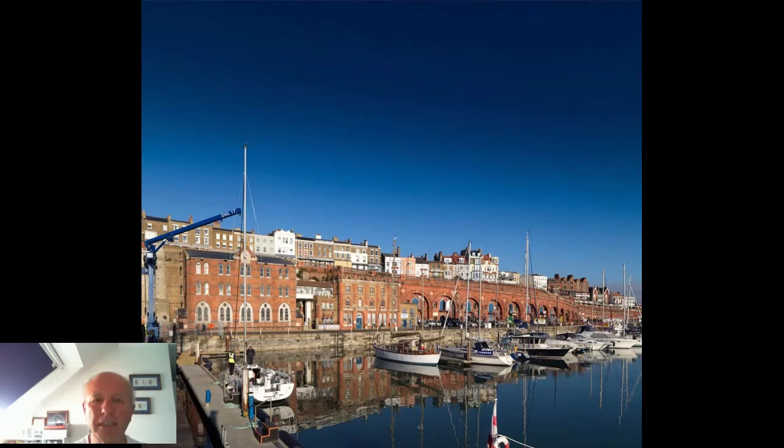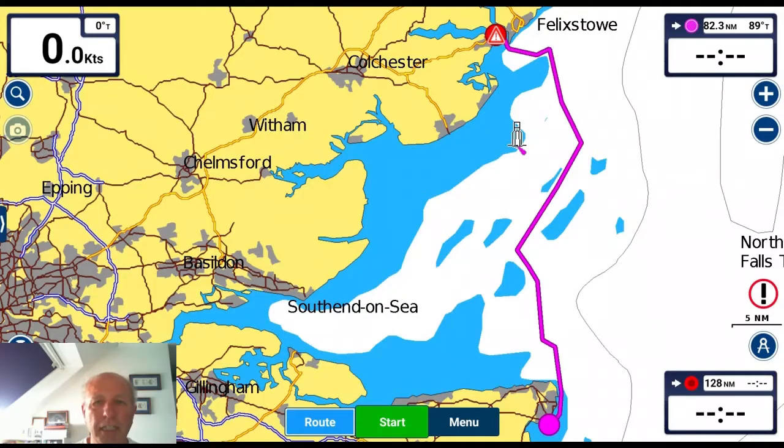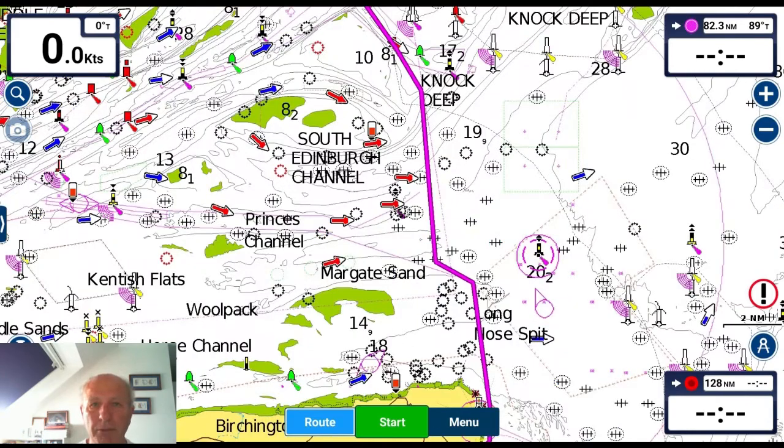So we're going to cross the Thames estuary from Ramsgate to Harwich, and this is a moderately complicated trip because you've got to negotiate some sandbanks, and there's quite shallow bits across the Thames estuary if you don't already know this. It's not super difficult in calm conditions, but it does need a little bit of thought, and you've got to time your trip across to get some tides.